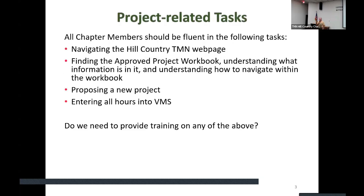These are a handful of project-related tasks that all of us should be fluent in executing. You ought to be able to go to our webpage. Mark does a fantastic job keeping that updated and working. You ought to be able to navigate through that webpage to find just about anything that comes up in our discussion, specifically knowing how to get to the approved project workbook.